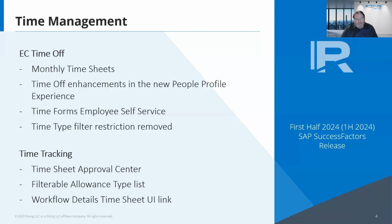In addition, similar to the time type filter we mentioned before, they've added an allowance time type filter in the same fashion. So you'll be able to use rules to restrict the allowances that are available when you're creating this for an employee. The last piece for time tracking was around the workflow details. So when a workflow is generated on a timesheet that needs approvals, it now provides the link directly to that timesheet within the UI, which makes it a lot easier to validate against what you're seeing on the workflow itself.